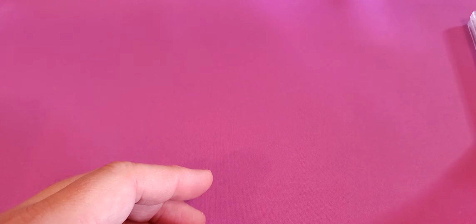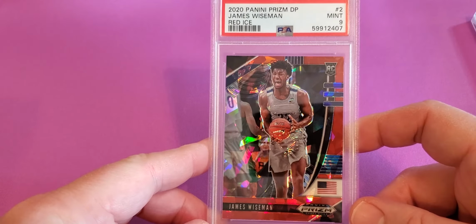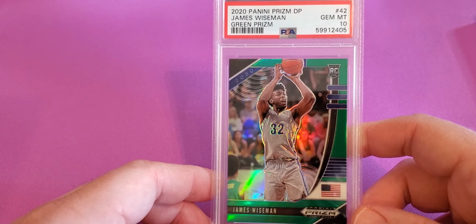This was put in March of last year, I believe. Have a Red Ice, draft picks, and a 9. So as you can tell, this was real early. Real early in the 2020 basketball. I have Green Prism and a 10. All it was draft picks and Hoops, basically.